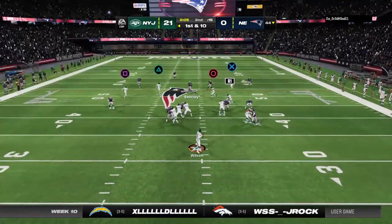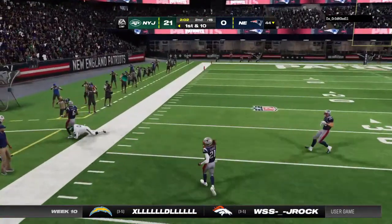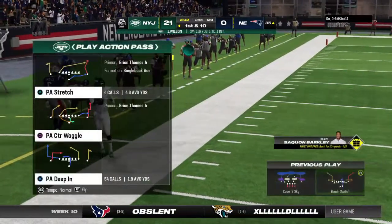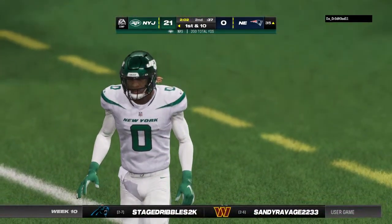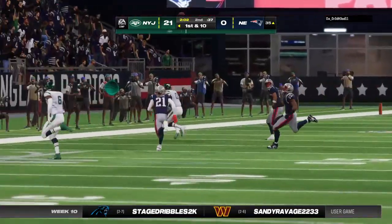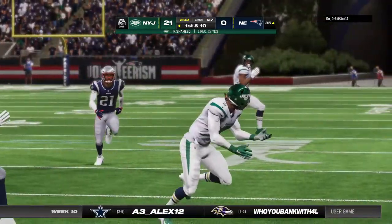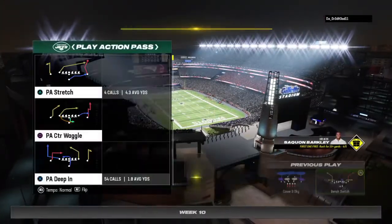Mike 8. On 1st and 10, it's Wilson. Gets this complete to Shaheed. He will go out right near the 35-yard line. A well-executed 22-yard gain. Let's just call it what it is. This has been a flat-out struggle for this defense all game long. They've really had a hard time slowing them down.